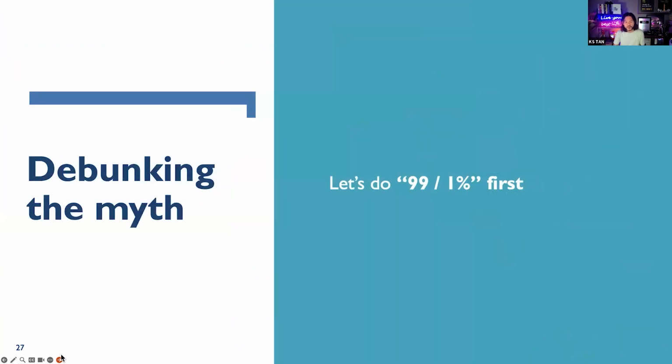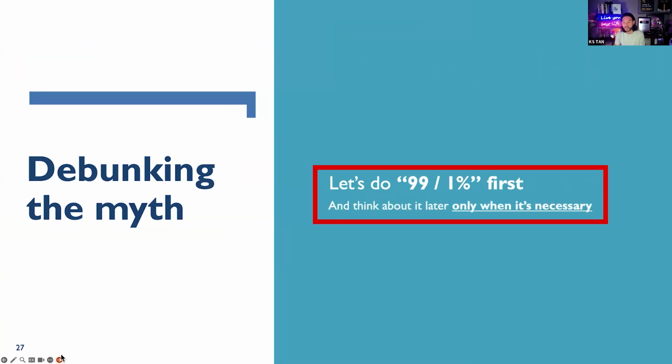Beyond that, we also want to debunk the myth that many people say, I don't want to think about all this structuring, it is so complicated, just do 99.1% first lah, then we think about it later when it's necessary. And this has made many of those owners who wanted to do a decoupling get stuck.